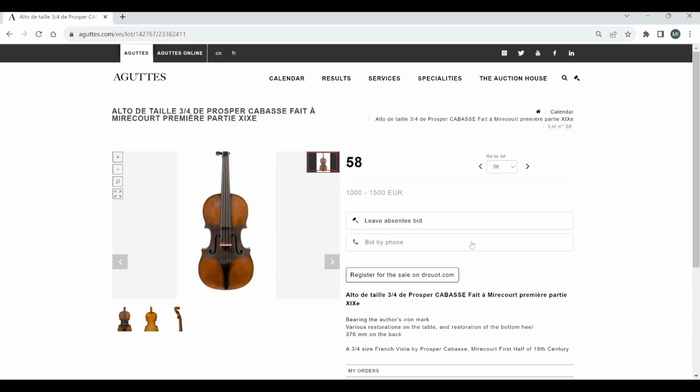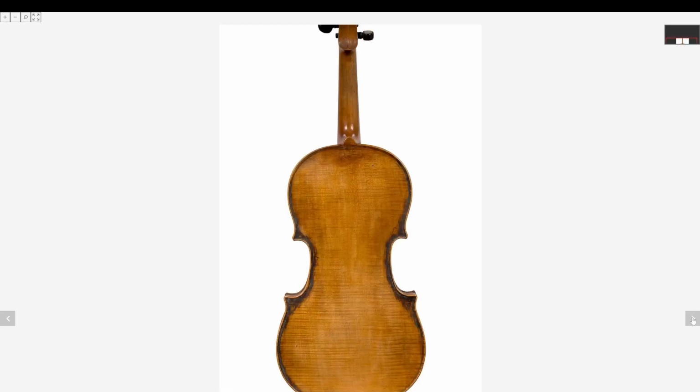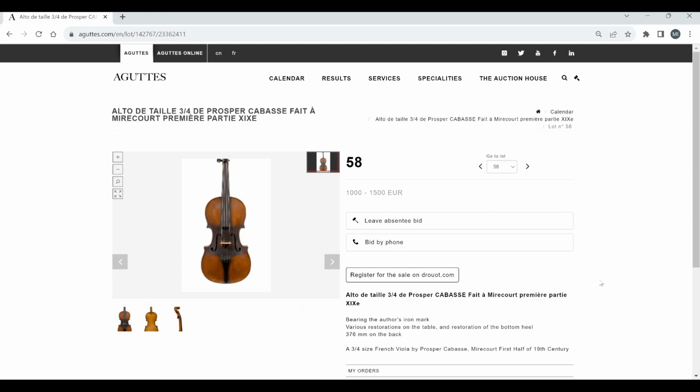Three-quarter size French viola by Prosper Cabassa, Mirecourt, first half of the 19th century. That's interesting, a 3/4 viola. It's 376. That is pretty small.